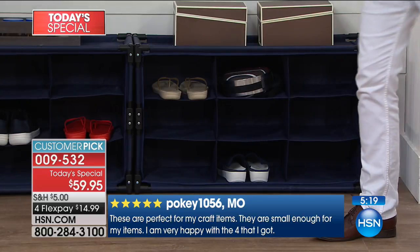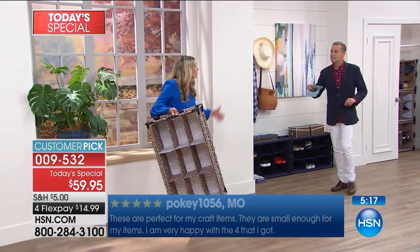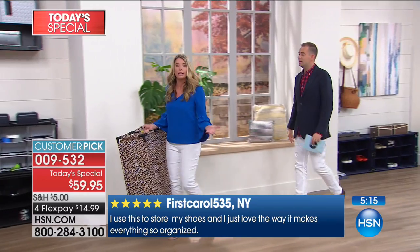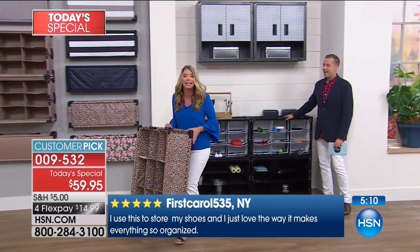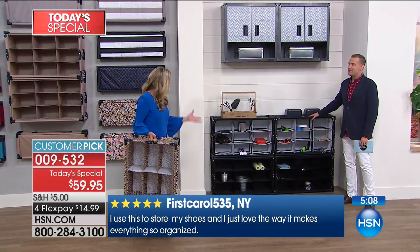Let's keep going this way. Listen, I'm carrying this. I know, you're just walking around with it. Okay, so it's metal and it's heavy duty nylon, but it's lightweight and easy to transport. That's the thing that's important. I forgot about the garage.